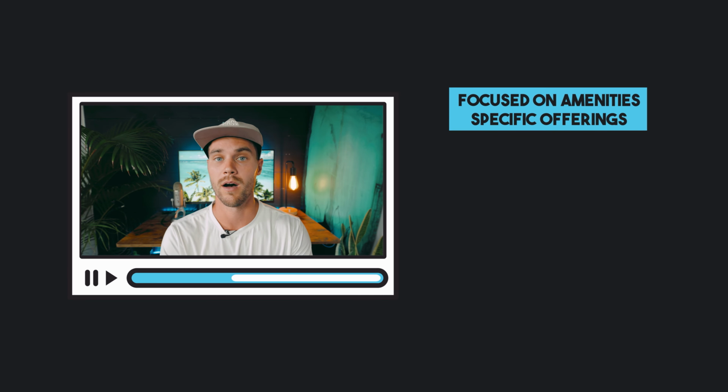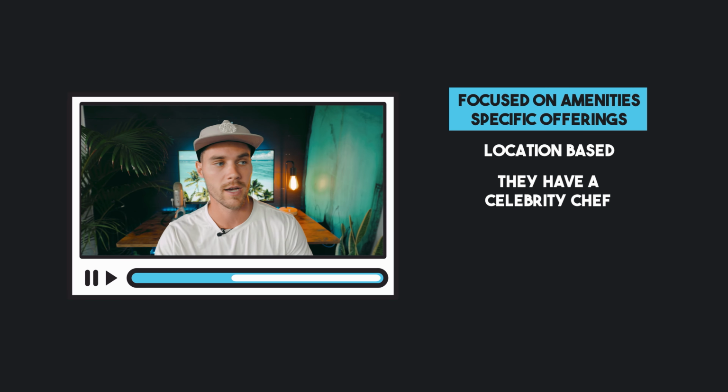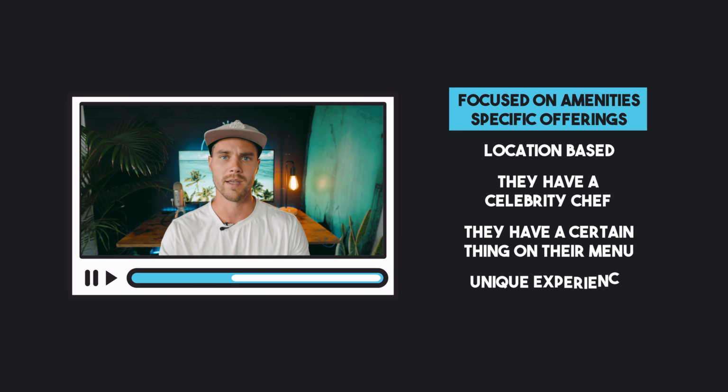I'm more focused on amenities, specific offerings. It could be location based. It could be that they have a celebrity chef, or they have a certain thing on their menu, or a unique experience at the hotel.